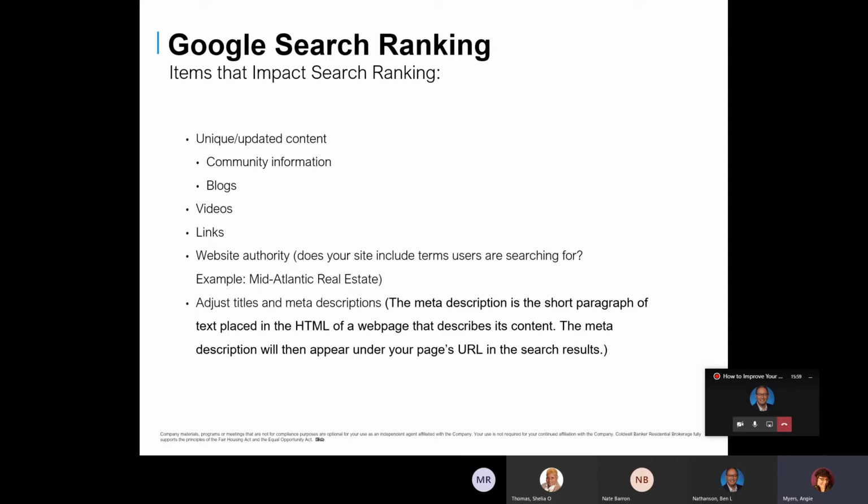Also, your website authority. So does your site include specific terms? Now, I'm not saying just kind of coming out and saying, oh, Frederick County real estate. But as I'm describing, Jefferson in Frederick, Jefferson and the lovely town of Frederick, here is some real estate information for you. Or you can find, great, and a way I do this is I share the Prospect Square reports on my website. So here is some great real estate trend or real estate market information for the area of... fill in the blank.